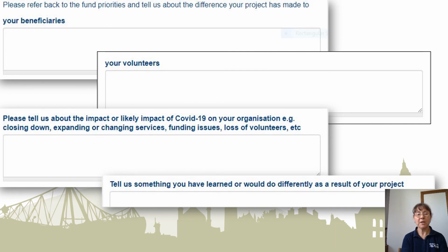Tell us about something you've learnt or would do differently. Sometimes things don't go to plan. That's not a problem, it's the nature of the work you're doing. Tell us about this, as it can provide important information about changes that are taking place on the ground and demonstrates learning and development as an organisation.